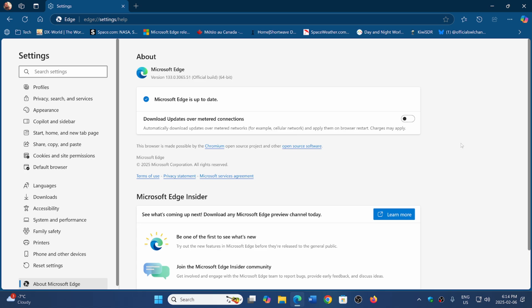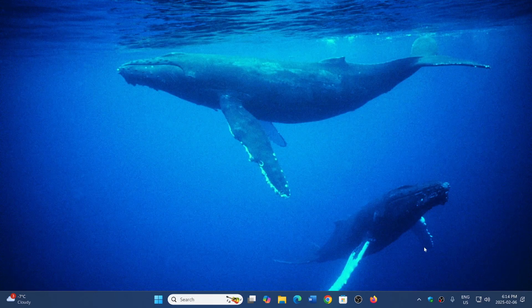And if you don't use Edge, I always recommend that you check to make sure that it's up to date because, as you all know, Microsoft is sneaky, and sometimes it opens Edge when you click a link rather than opening your favorite browser, unfortunately. So just make sure that it is up to date, at least for the security update part. So we are now at a new version of Microsoft Edge browser.